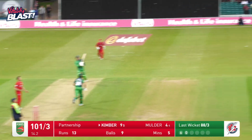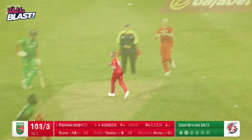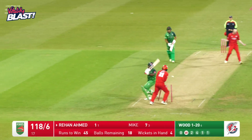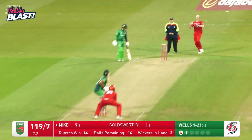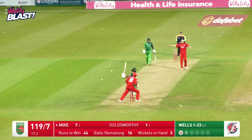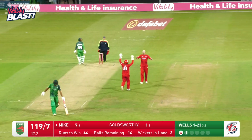In he comes, big hit. He hasn't got hold of that one. He's going to be caught long on. Wood takes it in. And Wells is in. Ahmed goes back and is bowled. Tried to pull it into the middle of next week. Wells is in. Mike does swing and he's bowled as well. So there we go. He went swinging across the line.